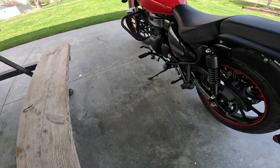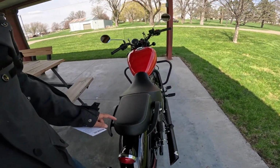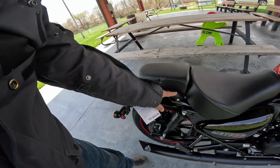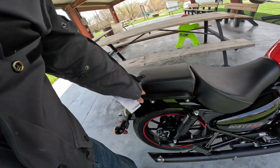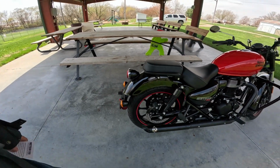Chain drive rear, of course. I think I said it already, the 5-speed transmission. I know I've said it 100 times. The Royal Enfield makes the best transmission. It's so smooth. Pillion seat, back seat. These are cast aluminum pieces. I mean, they're just solid as a rock. Quiet and good looking too.